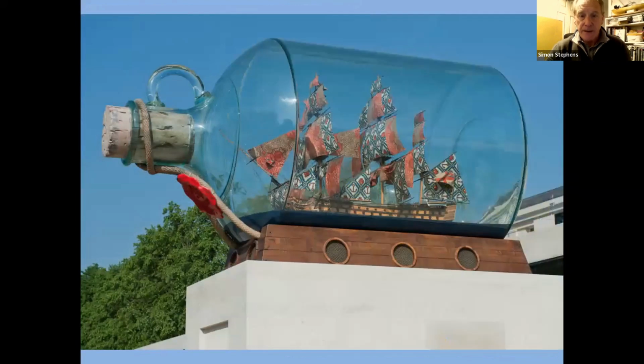And again, we think this is the largest ship model in a bottle in the world. It was one of the sculptures that was put on the plinths in Trafalgar Square by Yinka Shonibare, the artist. It shows the Victory in a large perspex bottle. I mean, this is huge. This is probably about 3 meters in length.